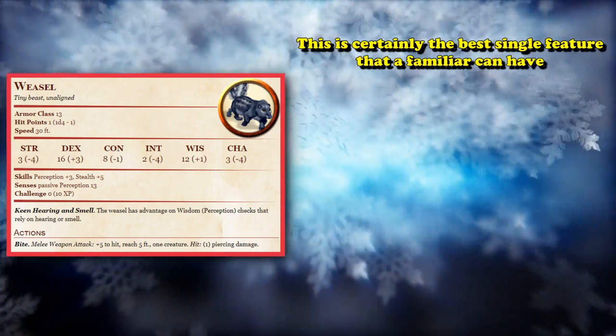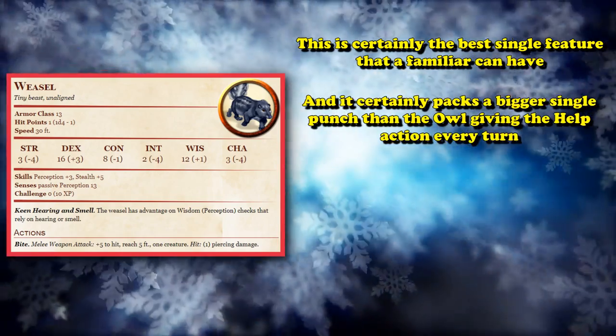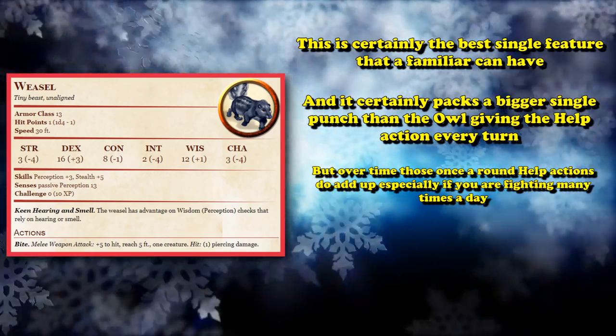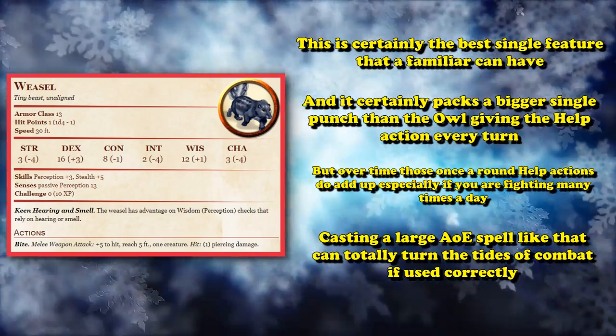Now, this is definitely the best extra ability you can get from a familiar, and it's kind of overpowered even, when compared to things like an owl, which the best thing you can do is give advantage once a turn. The Arctic Stink Squirrel can kind of change an encounter into your favor with its special ability.